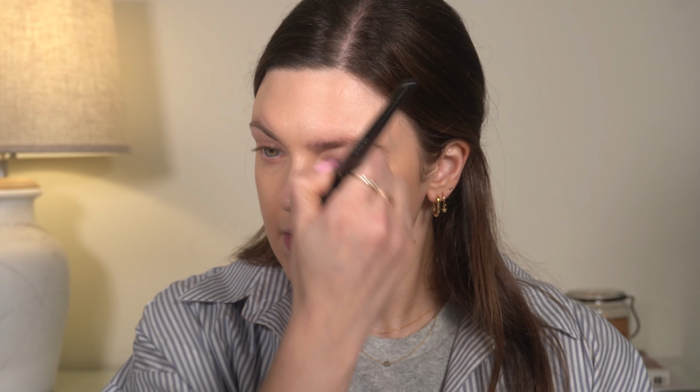So you're still left with some moisture, which I appreciate because some powders, you know, they do a good job of mattifying, but they kind of take away all the life from your skin. Sometimes this one does not do that.